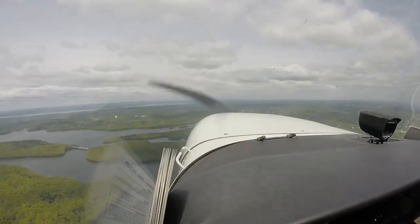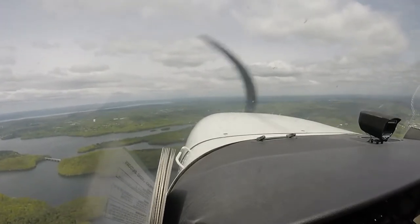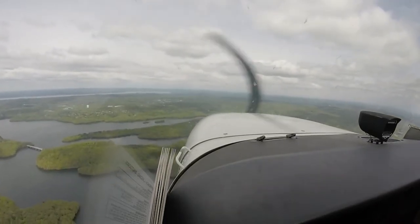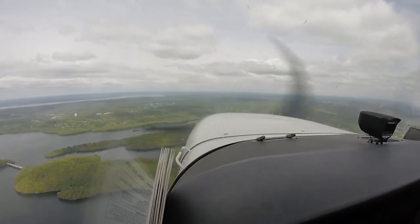Tower, Tip Blue 1567, short 34, ready to park. Tip Blue 1567, hold short runway 34. Hold short, Tip Blue 1567.